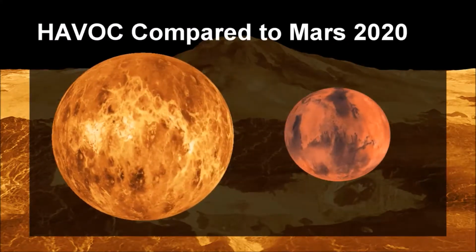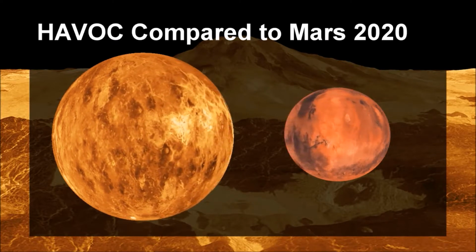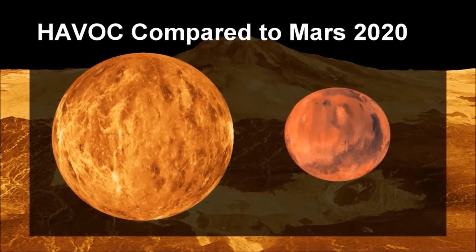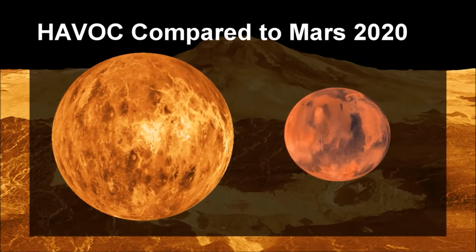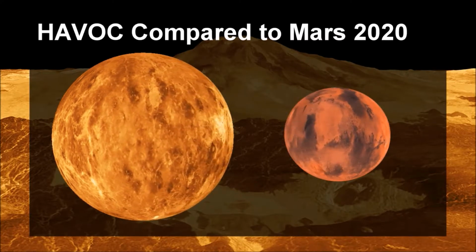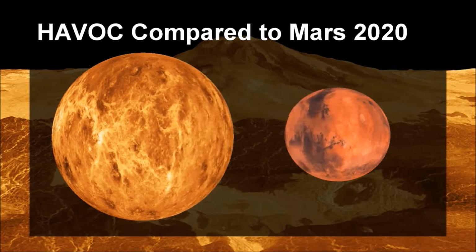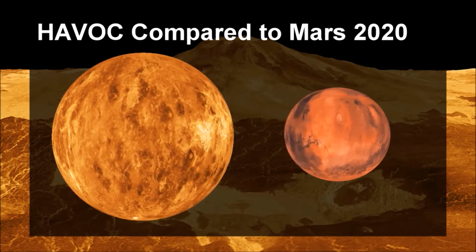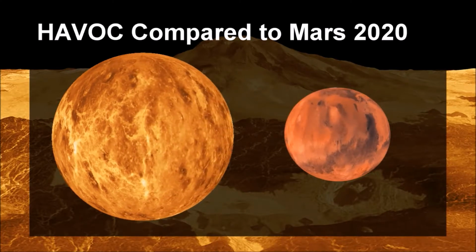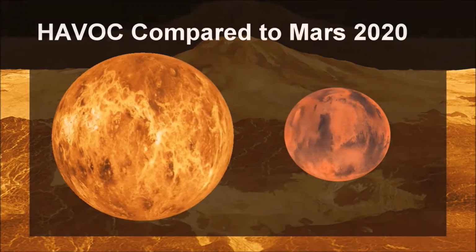HAVOC will be very similar to Mars 2020. Similar technology is required, such as long-duration habitats, aerobraking or aero capture, propulsion requirements, and carbon dioxide processing. That being said, HAVOC would be a faster trip than Mars 2020. The trip to Venus would only take about 100 days compared to about 200 days for a trip to Mars. When originally proposed, HAVOC was thought to be a possible stepping stone to Mars 2020.